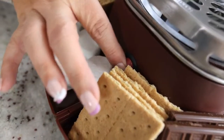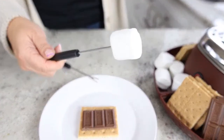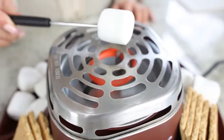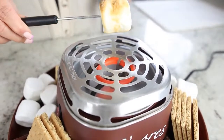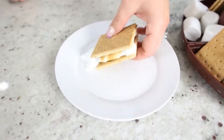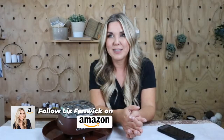Then it has two of the little picks that you can use. So you just turn it on, start forming your s'more. Put your marshmallow onto the little stick, and then you can basically roast it over the burner. It's a little bit better than our microwave one because you get that whole roasting effect that you would if you were outside at a campfire. But sometimes we just can't be at campfires, so it's a fun thing to have inside.